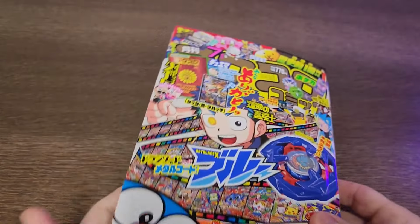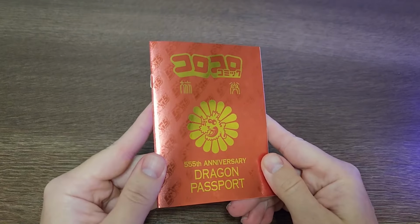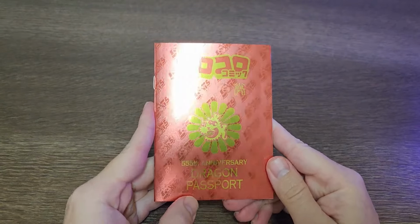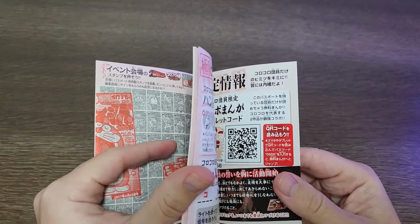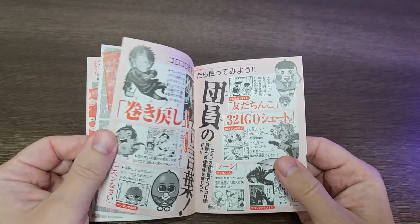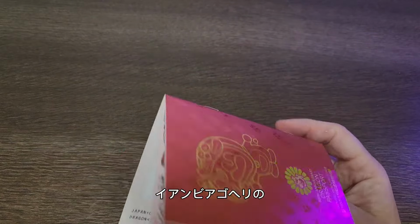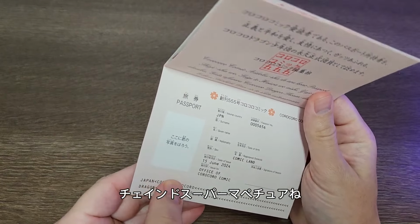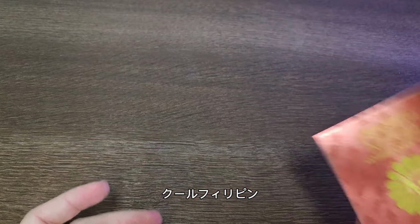So yeah, let's go to the main entree of this video. And it's this, the Dragon Passport from Korokoro. Yeah, I'm just kidding, guys, but it's pretty cool. You get some kind of weird passport thing. Not sure what this is all about, but maybe I'll go ahead and entertain this and put my picture in there and fill in all the information. But it's just some cool little freebie.